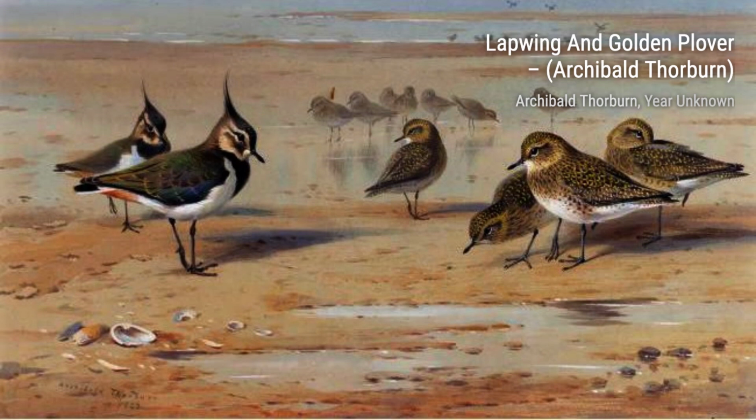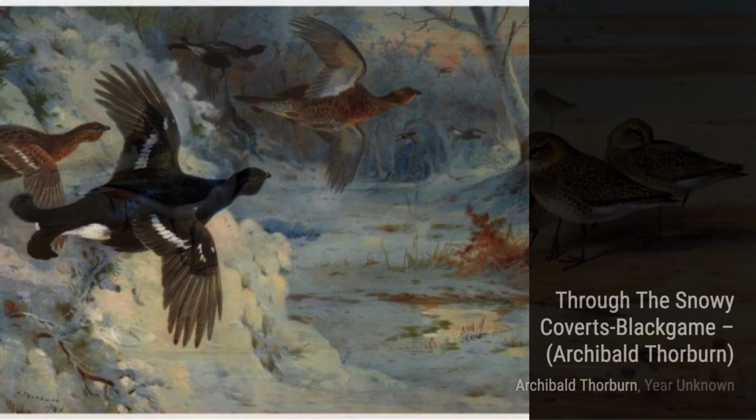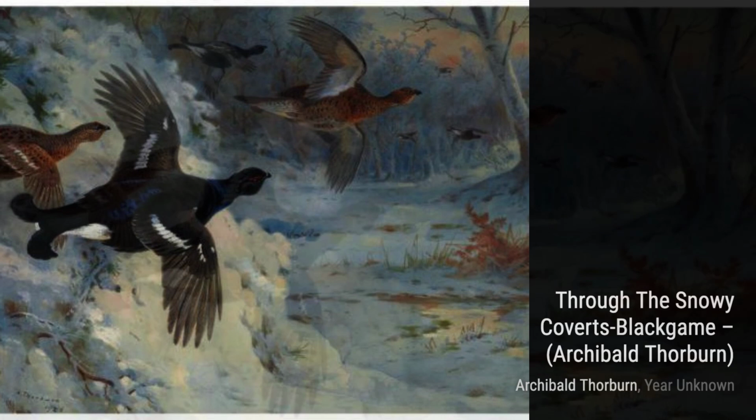Next, we have A Cock Pheasant and Hen Pheasant in Winter. This artwork captures the beauty of two pheasants in their winter habitat. The muted colors and the snowy background create a serene and peaceful atmosphere.